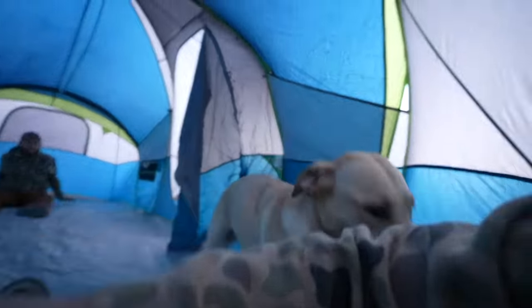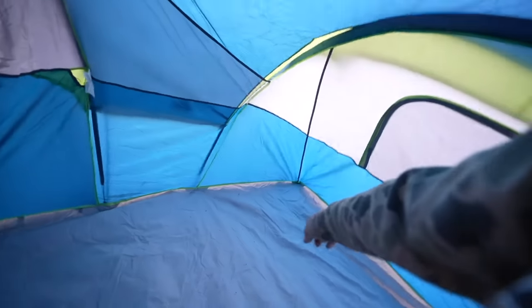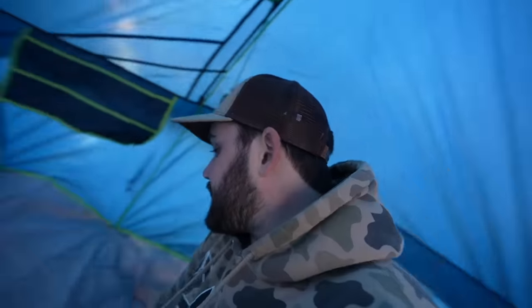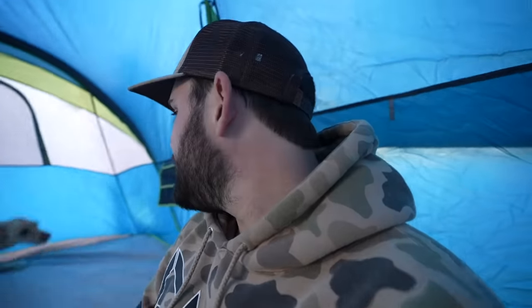No, don't. Lucy. All right, so we gotta figure out a couple things. It's relatively flat. I'd say I would put junk down there. That's a low spot. No one sleep there. And I think if we all just sleep like this, it's not bad.